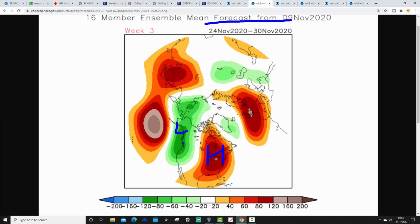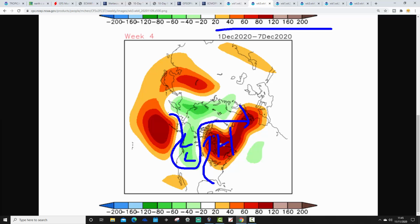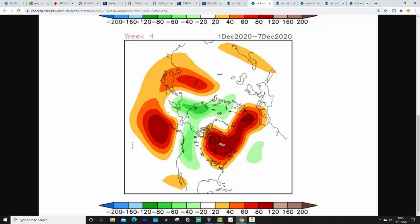Low pressure is out to the northwest. Most parts of the states will have those very mild winds pushing up from the south. And then we go through to week 4, which is going to be the 1st to the 7th of December, with high pressure up to the northeast, low pressures out to the northwest. All the time it looks like the northwest will be coldest here, with the jet stream digging southwards into the northwest with these troughs of low pressure. But most parts of the states are looking mild, particularly through the Midwest and the east, as we continue to draw up those southerly winds.